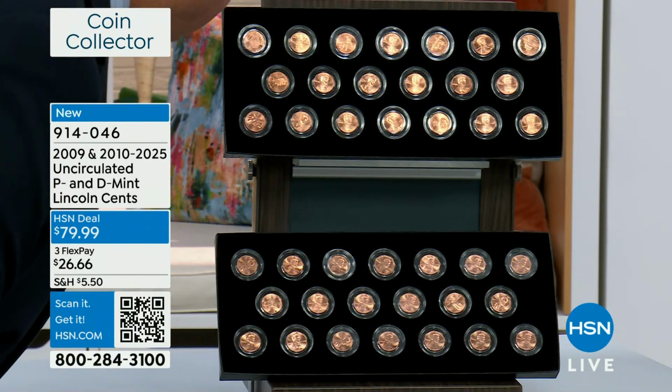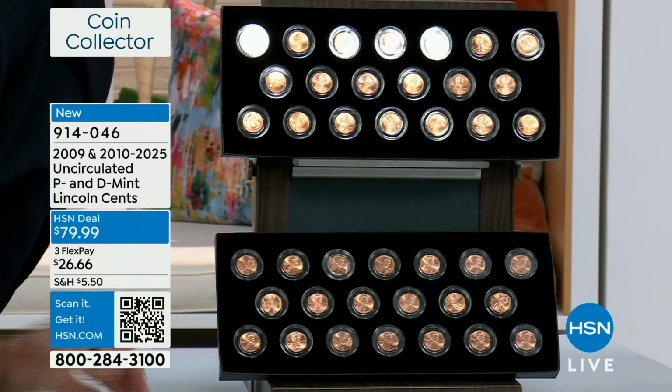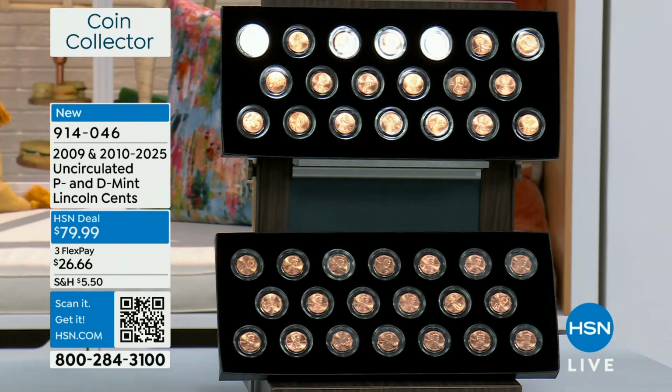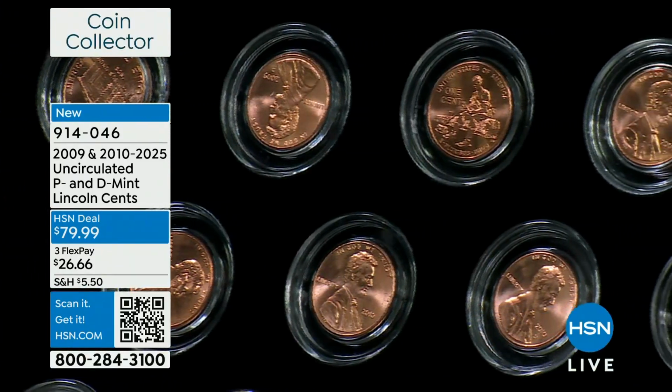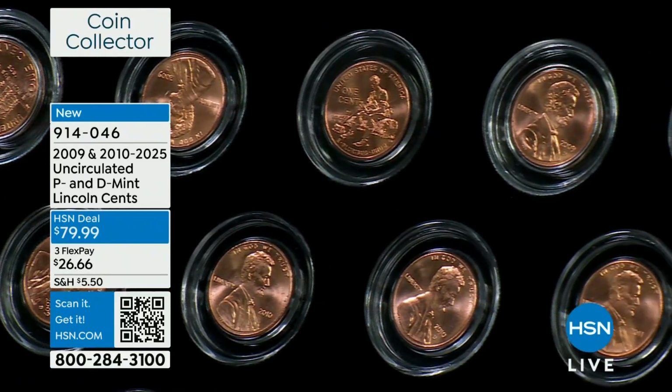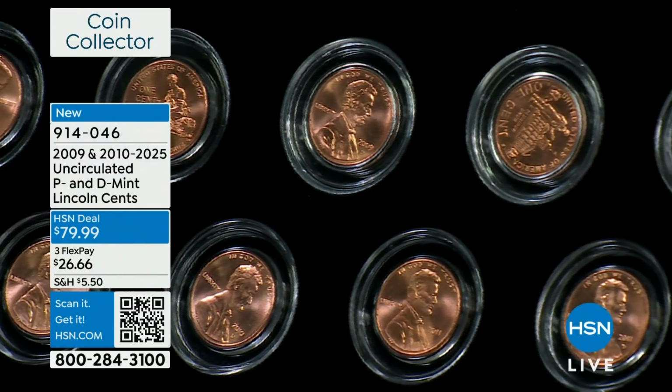Take a look at this set now. This is a total of 40 coins, uncirculated, Philadelphia, Denver Mint, plus the custom box. Why the years, for those of us who don't know much? We've got 2009 and then 2010 to 2025. There are very specific reasons for this.